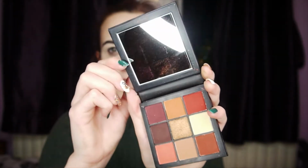So yeah, like I said, I'm moving on to the Huda Beauty Warm Obsessions palette and I'm going to be taking that shade just to set the concealer, and I'm going to be taking this big fluffy brush.